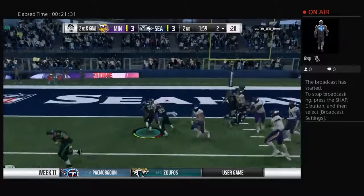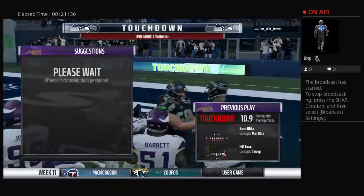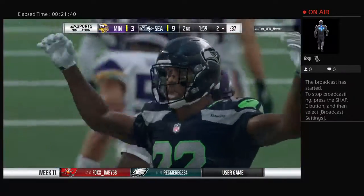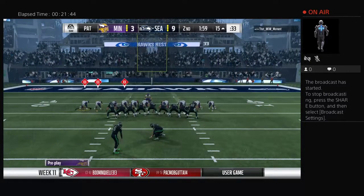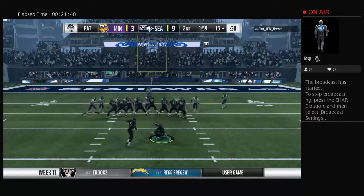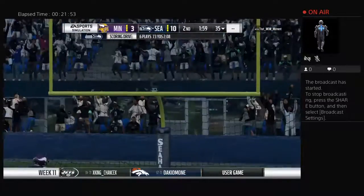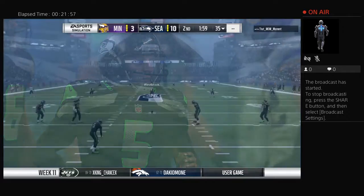A 2nd down carry for Procise. And he's across the chalk into the end zone. Touchdown, Seahawks. C.J. Procise with touchdown number 7 on the year. And the Seahawks are able to strike for 6. And it is up. And it's good. That'll make our score 10-3 now.